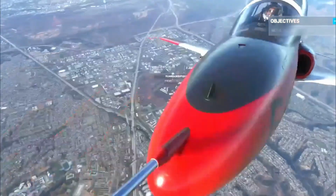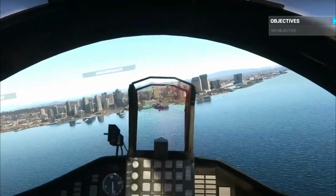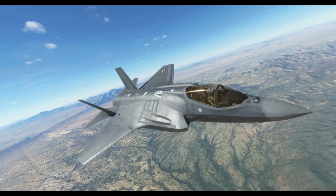But they've been working on this F-35 for months, and they say that it is now at the stage where it's 99.9% done, with beta testing that started, I believe, last week. I know beta testing has now closed for it, and it is currently being beta tested at this very moment. So that is a very good sign.